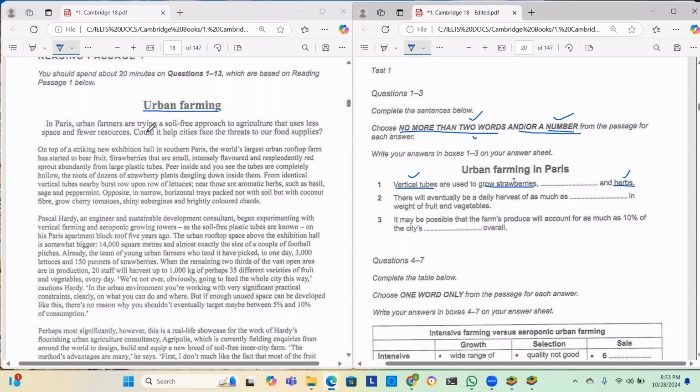In Paris, urban farmers are trying a soil-free approach to agriculture that uses less space and fewer resources. Could it help cities face the threats to our food supplies? Okay. Now this is the question. So all the passage is the answer for this question. Now, let's continue. On top of a striking new exhibition hall in southern Paris, the world's largest urban rooftop farm has started to bear fruit. Strawberries that are small, intensely flavored, and resplendently red sprout abundantly from large plastic tubes.